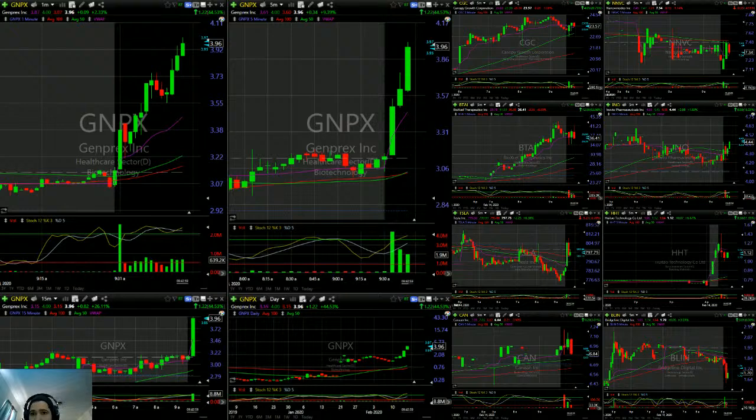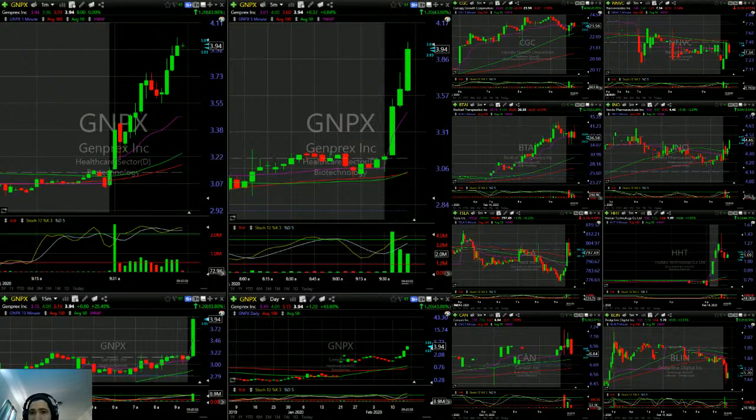$4 right here, tapping 3.96. Small pullback right here. Expecting a small pullback around the $4 area. You guys know this, I talk about the whole dollar and half dollar resistance, and also these areas of support. Same thing.